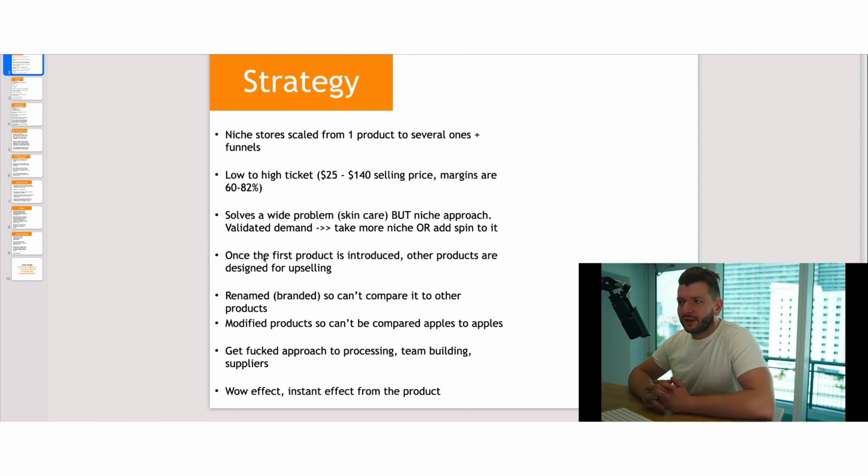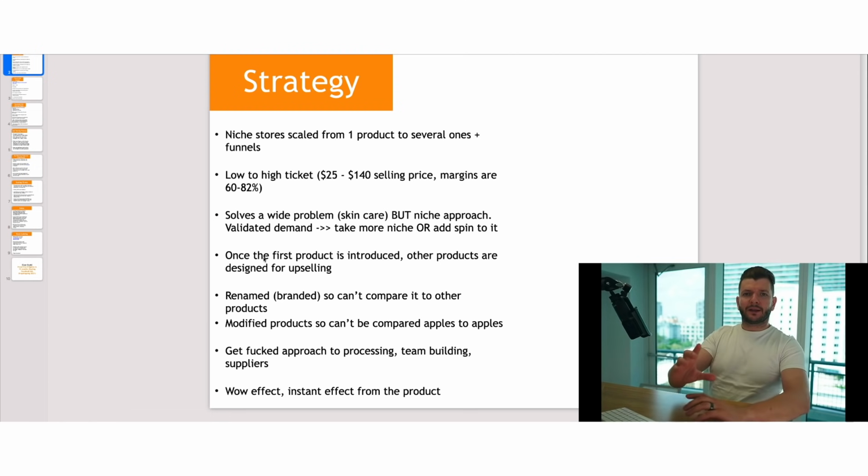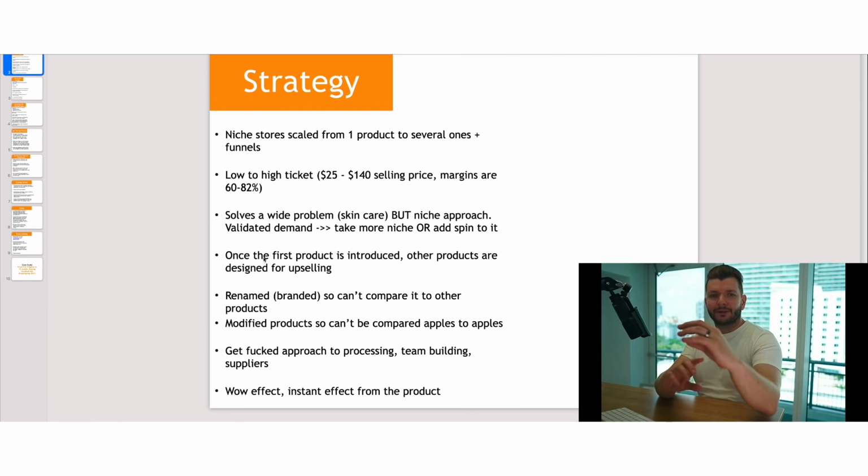So once we've had the first product introduced, other products were designed for upselling. This is another important thing: there's this concept of one product store, which is awesome. A lot of people are destroying the one-product concept, right? And they're doing very well. Some people scale to 6, 7 figures, but very rarely will you scale one product to 8 figures. Very, very rarely, right? So you have to introduce other products. It has to be a niche store, right? So you have one product, that's awesome, but then another product could be relevant that increases your margins, another product. That's why we have a range of products from 25 to 140, some more expensive, some cheaper, right? And this is what I would recommend for you guys.